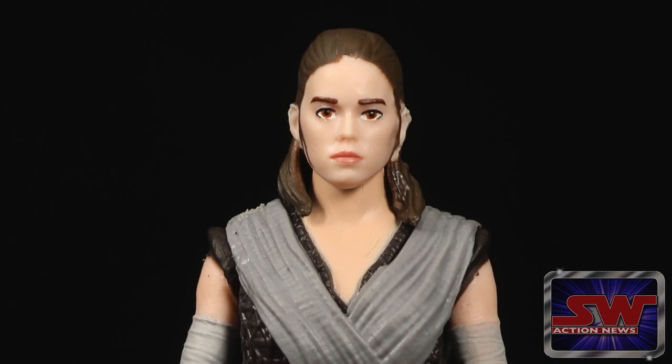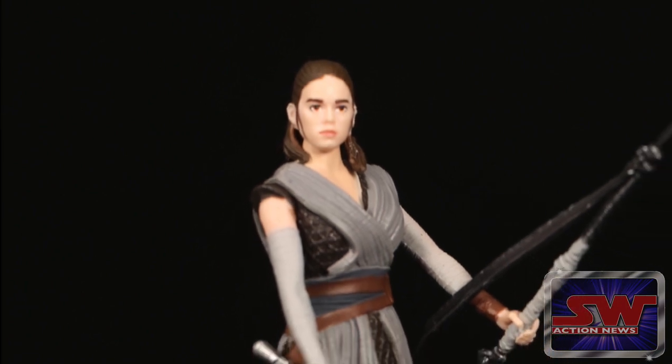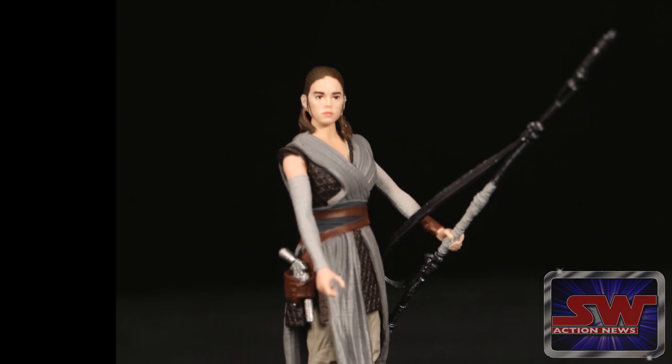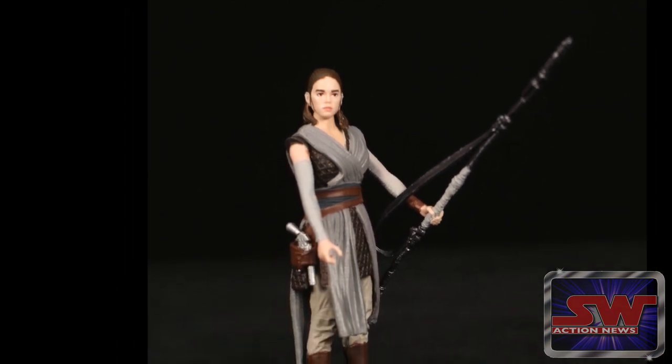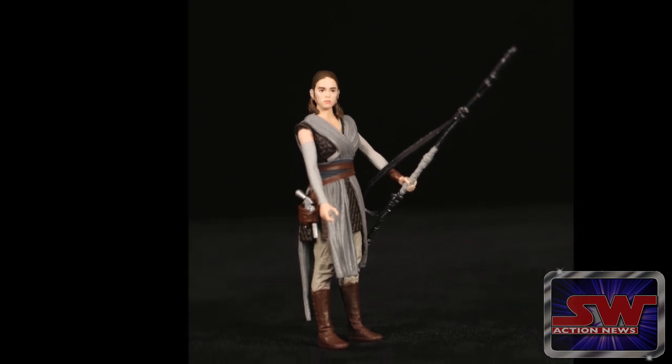Well, she's neither squinty nor freckly, but yet I got Daisy Ridley off of it. She has hair, but it's just at the right length that you can still turn her head both ways. The hair doesn't limit that articulation. I like the fact that she has a holster. I like the texturing of her outfit. I think this is a pretty good Rey figure for 3 3/4.